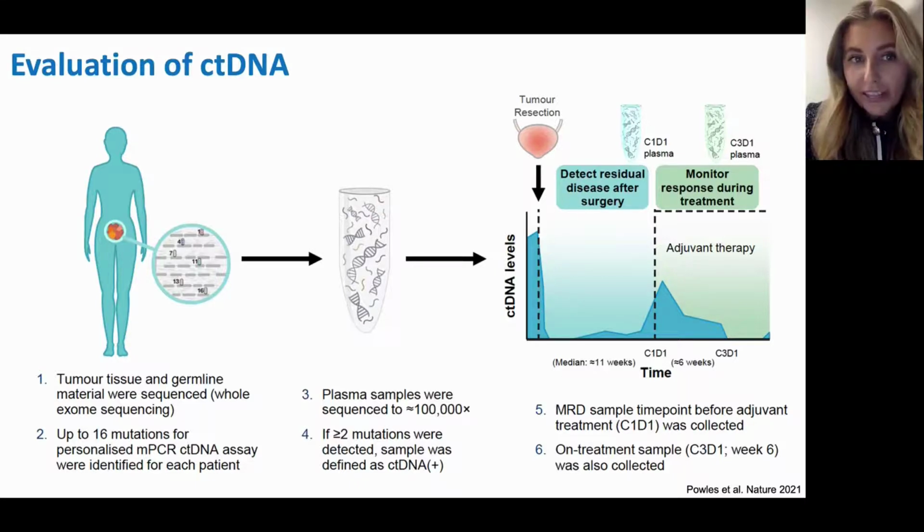There's also other ways that we could use ctDNA, such as monitoring response to treatment. If you look at this graph on the right hand of the slide, you can see where we've given adjuvant therapy. You can see that as we give therapy with time, the levels of ctDNA in the blood reduce. This could predict response of a patient to the therapy. And I think that in the future, we'll use this a lot more, and scans will become more of an additional way of monitoring patients rather than the only way.